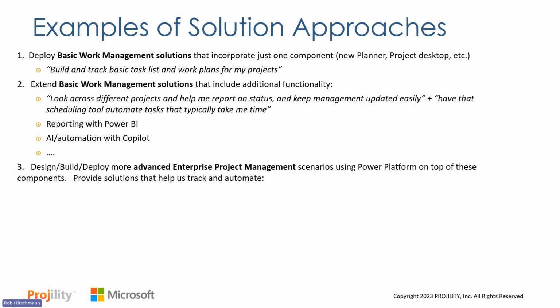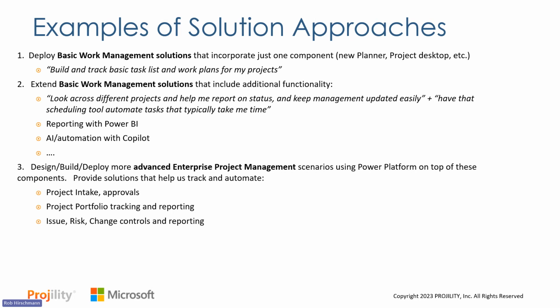And thirdly, we can build more advanced enterprise project management scenarios using the Power Platform on top of all this. So now we can have solutions that maybe help us with project intake and approvals, or portfolio tracking and reporting. Or maybe we need to do better issue and risk management and change controls, or report off all this information. Or maybe we need to capture project financials and we want to track plan versus actual and see what our forecasts are and what's remaining.